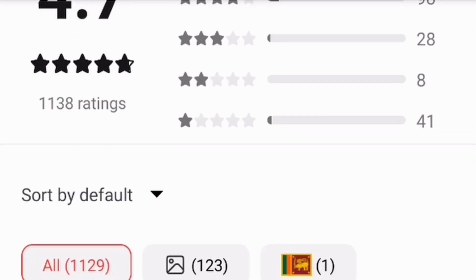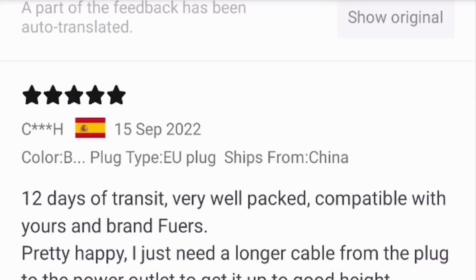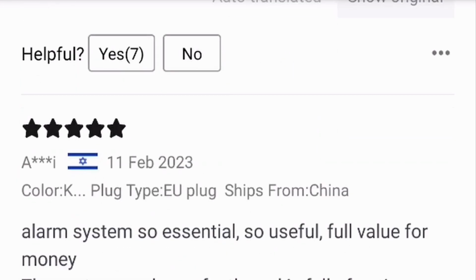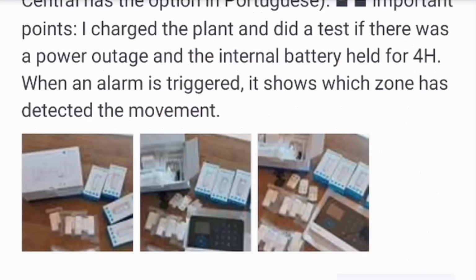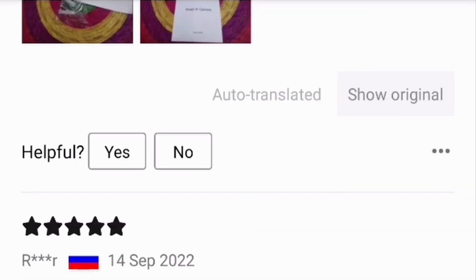I also looked at some of the customer reviews on Aliexpress to see what people have to say about the system. One customer said that they were impressed with the easy installation process and the reliability of the system. Another customer said that the Tuya Smart House app made it easy to control the system from their smartphone. They also praised the customer service provided by the manufacturer.